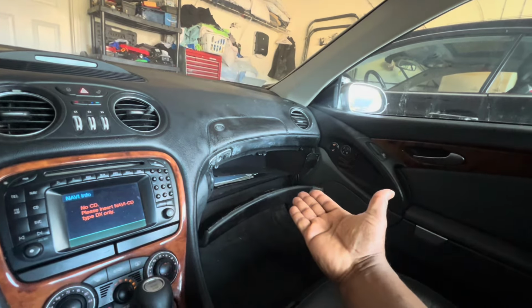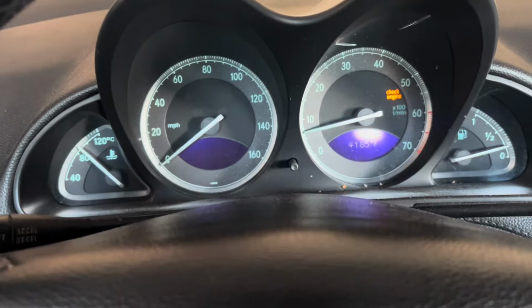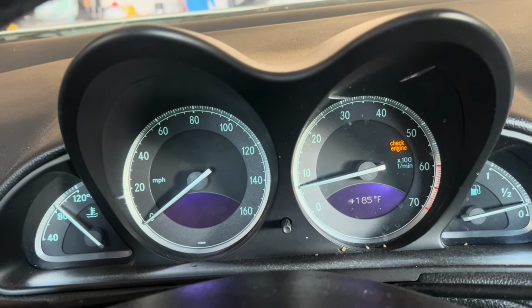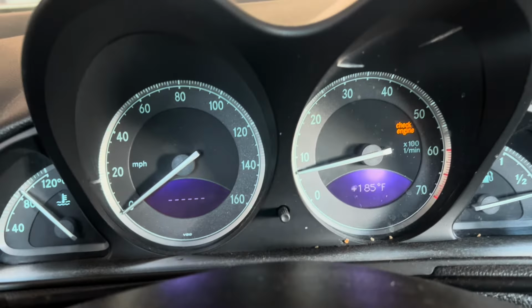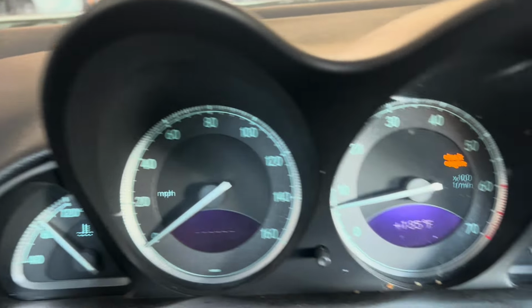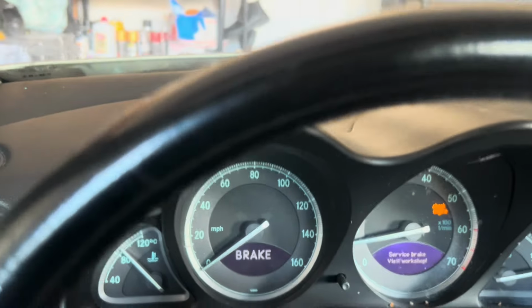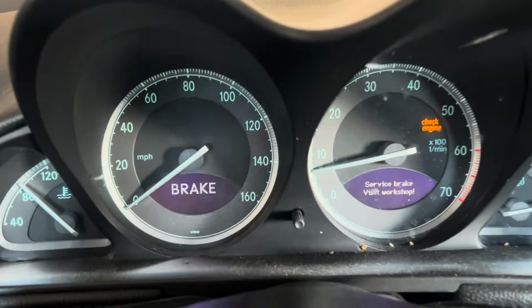All right, so looking at my personal SL500, I realized that to the left, it should show my mileage and accumulated trip miles. And to the right, it should show the temperature, but it should also, below that, show what gear I'm in. It should show drive, neutral, whatever. It's not showing that either. Something's going on here, man. This thing's jacked up. I don't know why. There's a lot of jacked upism going on here.